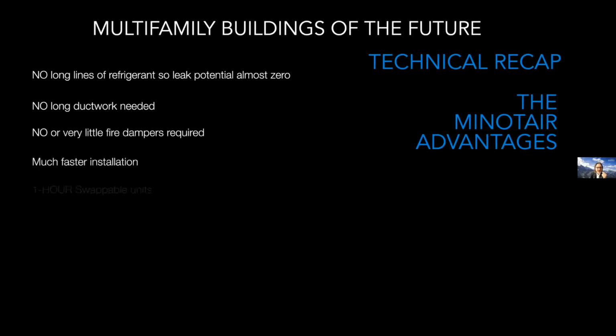Much faster installation. 1 hour swappable units. For multifamily projects, we add a few units that people are keeping on the premises. If they need to remove a unit for maintenance or repair reasons, they only have to send regular maintenance personnel, and within an hour, they are able to swap a unit. That is reassuring.